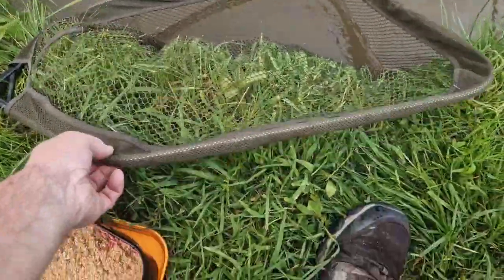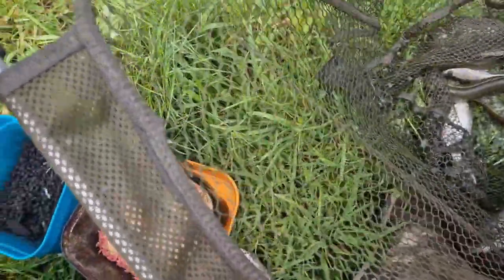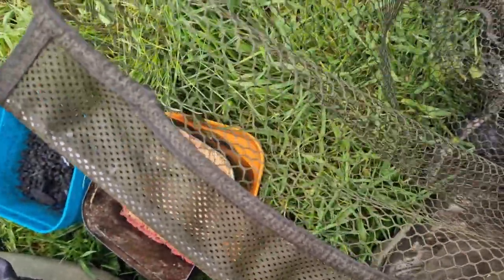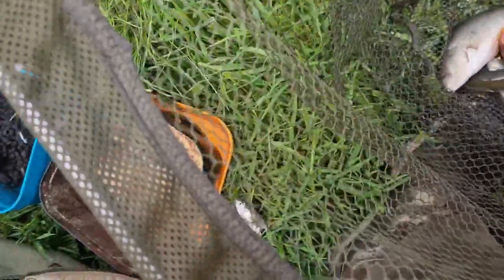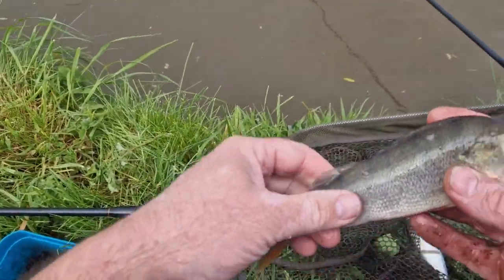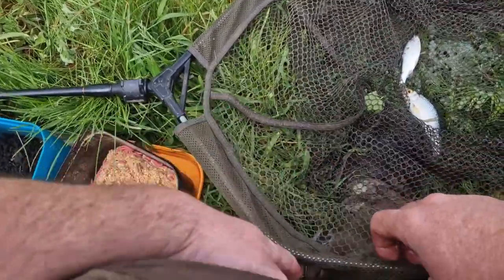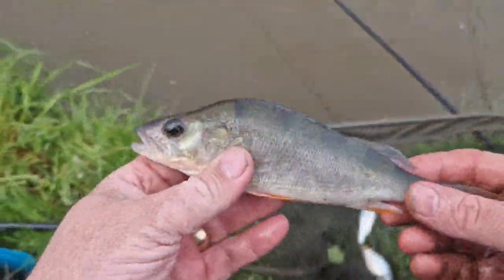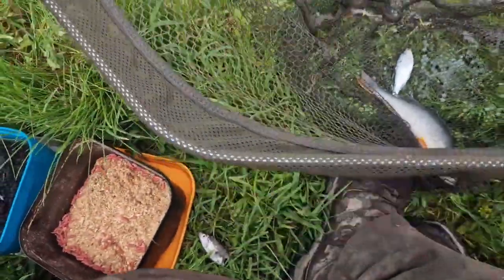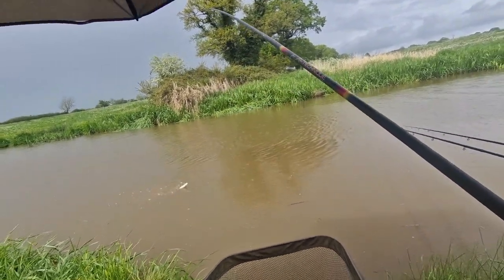Okay guys, so the 14 hook hasn't done me any harm, I don't think, in a sense. I've just had two nice perch. I'm gonna let this eel go. I've just had two perch this sort of size, and another roach. Another fish on, guys. Another perch. That's sort of three, all of a similar stamp.